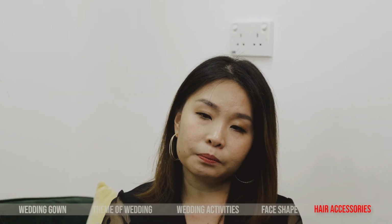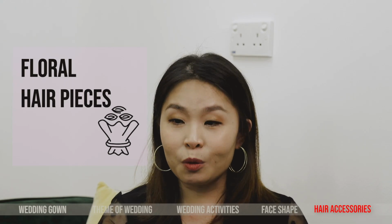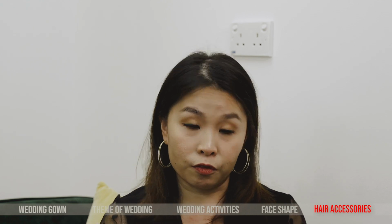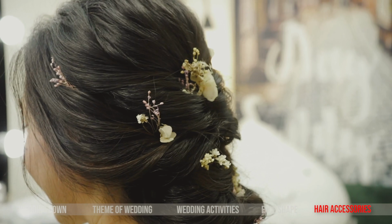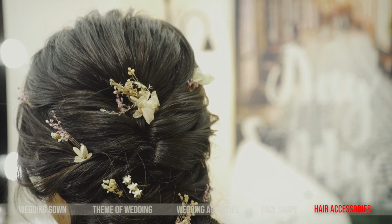The last factor would be your preferred choice of hair accessory. For example, I have brides who are florists and they want to create their own floral hairpiece. So I would have to design hairstyles that are more suitable for floral hair pieces, and typically they are a little bit looser, a little bit messier, so that you can weave the flowers within it. The whole look should flow nicely.